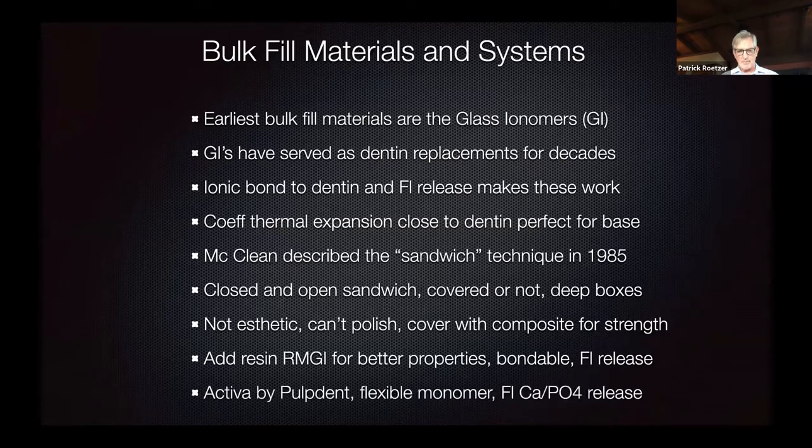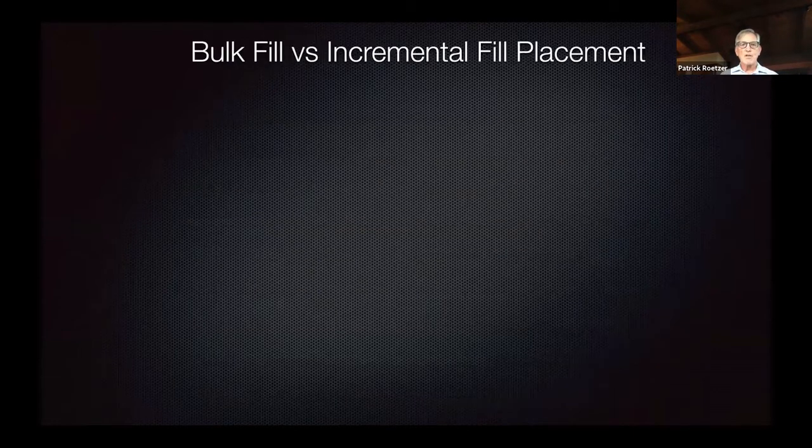And we'll talk about some of those, especially Activa by Pulpdent. We've done a lot of work with that, with its flexible monomer and its calcium phosphate release and exchange of fluoride. You've got a pretty neat material and you can bond to that. So, bulk fill versus incremental.